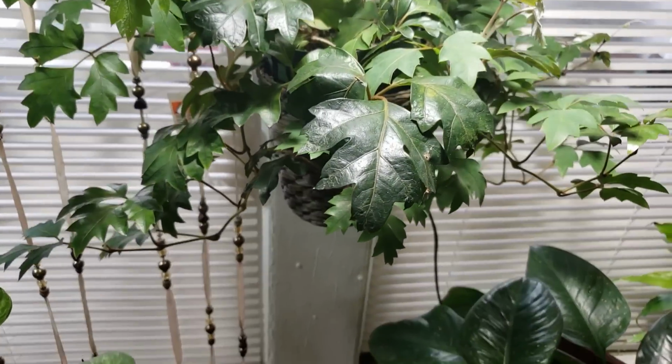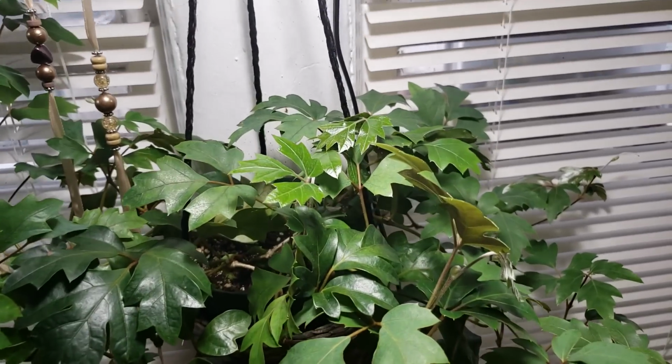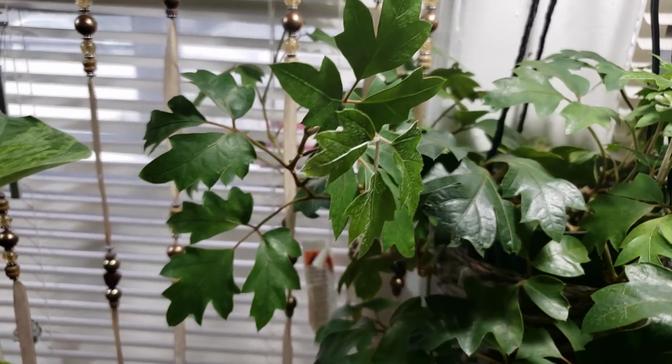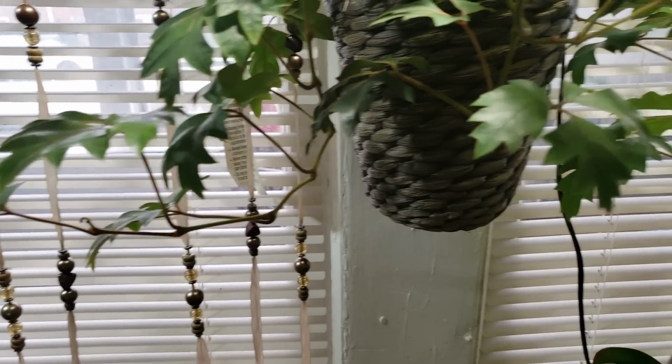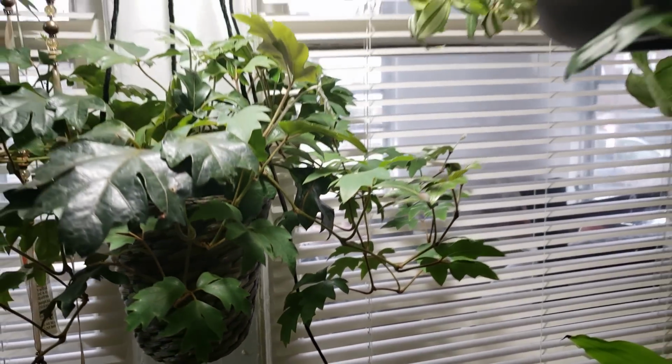Here is a helix vine. So it's growing very nicely, getting nice and bushy, and it's starting to trail. You see there, and over here starting to trail so that I can vine it around.